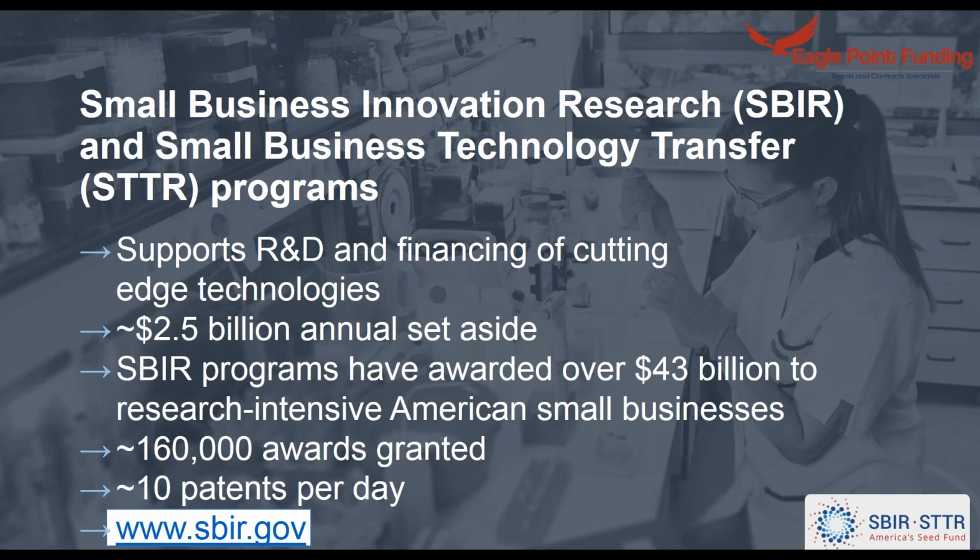And we know annually that number runs around $2.5 billion. This data is from 2015. So realistically, with the increased budget, we're probably looking at a number which is much larger than that. But there's roughly 2.5. Let's take that number as a given statistic, which can be spread out amongst different small businesses which have this cutting edge technology. To date, there have been over 160,000 awards granted, totaling over $43 billion. Like I said, this is statistics from 2015, and needs to be updated sometime soon.